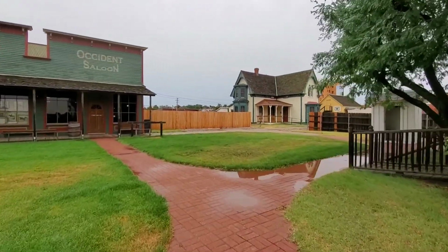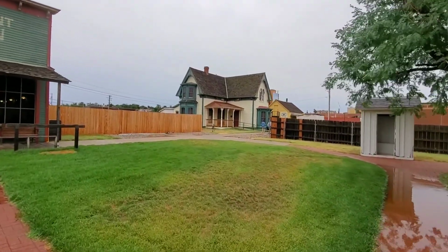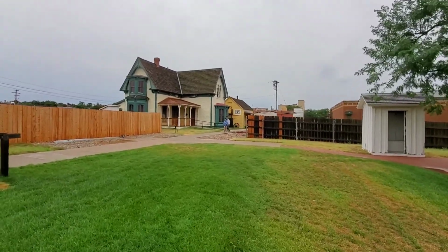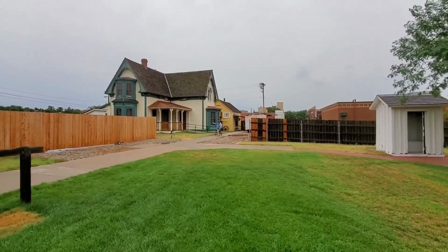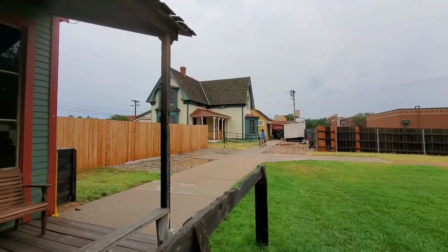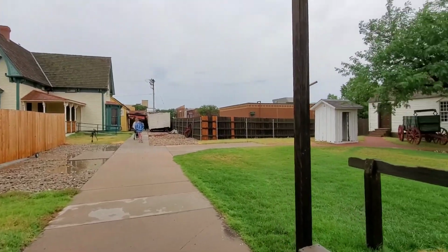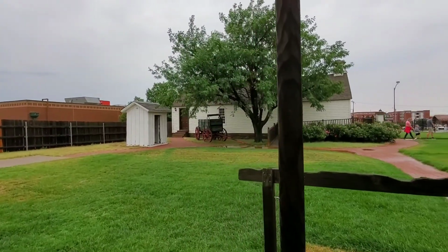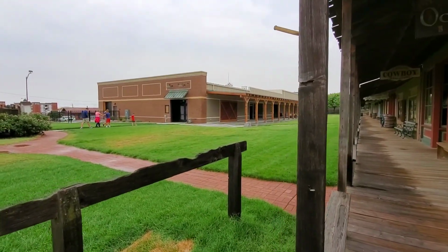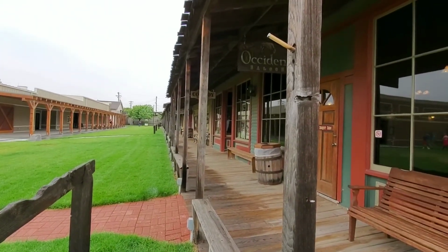You go back further. And there's one of the older homes that would have been seen, as well as a blacksmith wheelwright. And like I said, all of this is just in the same area at the back of the gift shop there, where they have recreated Dodge City.